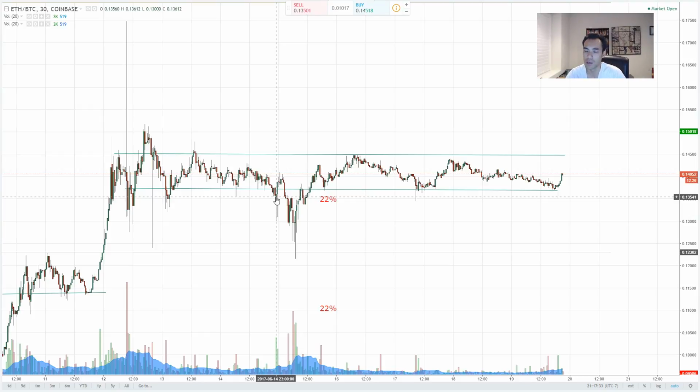Ethereum's events are going to help propel it, and the technical side is giving us a little bit of a preview of what the probabilities are of it moving higher. Now again, it is not a 100% guarantee that it's going to move, so just keep that in mind. And if I take the loss, I take the loss, right? That's just basically how investing and trading works.